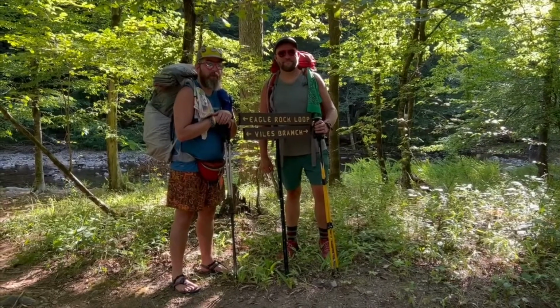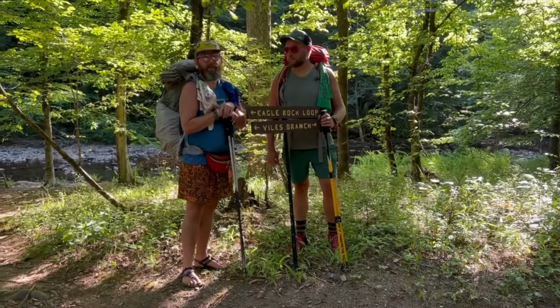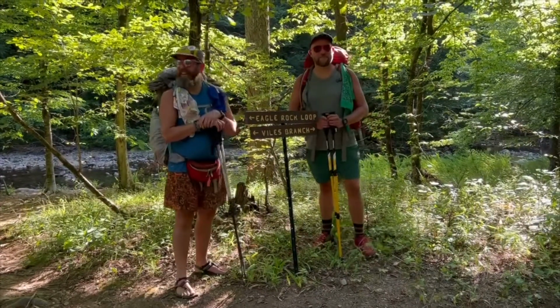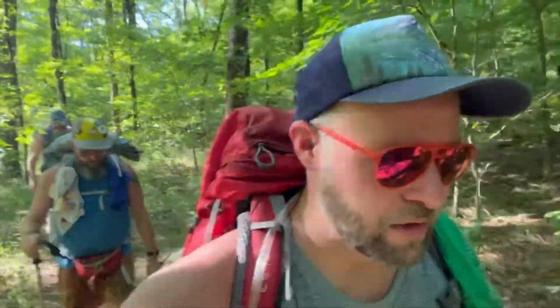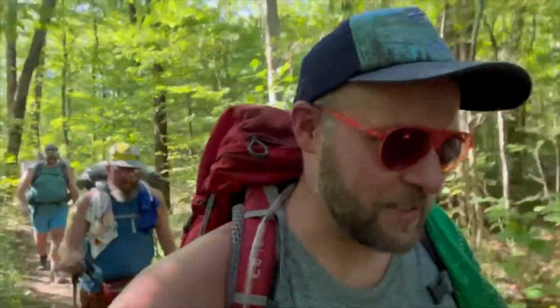We have officially come down the side trail to the Eagle Rock Loop. And we've walked miles. Not quite. But we are now, which way are we going? We are going left. All right, so we got to the river and we turned. What direction did we turn, guys? Left. So we're going to do the loop counterclockwise and kind of head north to begin with. Or north, what is this, like northeast-ish? Anyway, we'll take you along.